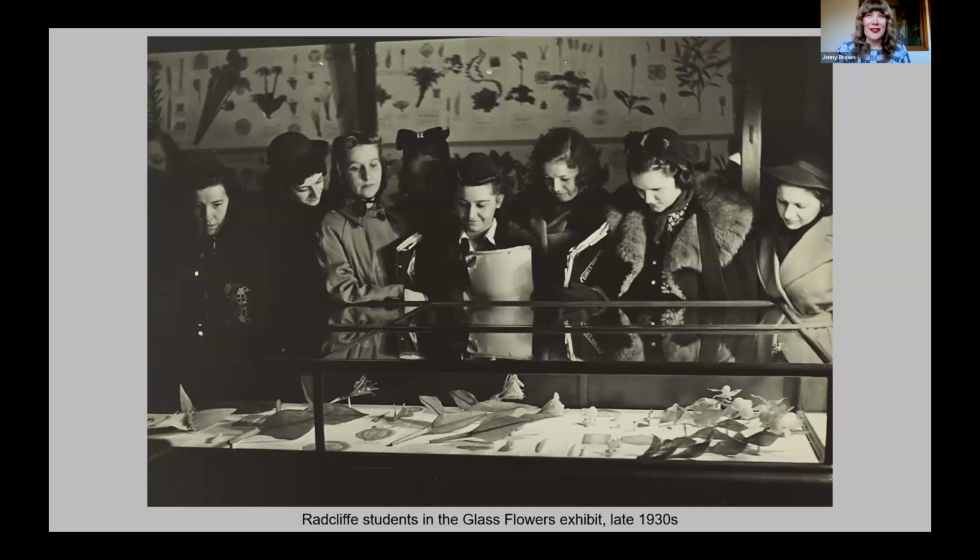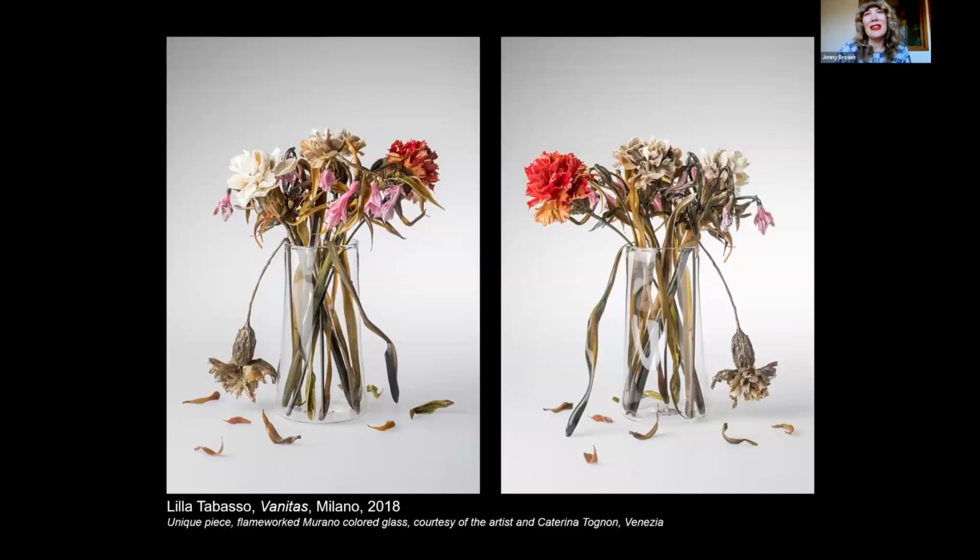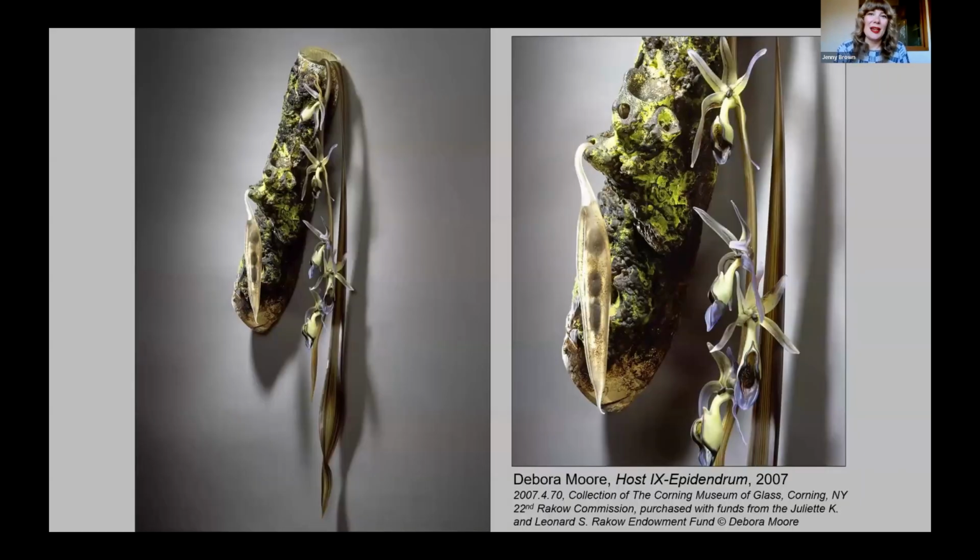Scientific models like the glass flowers became less relevant for teaching as research changed in the 20th century. The focus shifted from morphology to molecular biology and genetics. The glass flowers still educate students and the public about plant diversity, and scholars of botany, art, history of science, and many other disciplines study the collection. The glass flowers also inspire artists like Lila Tabasso and Deborah Moore.